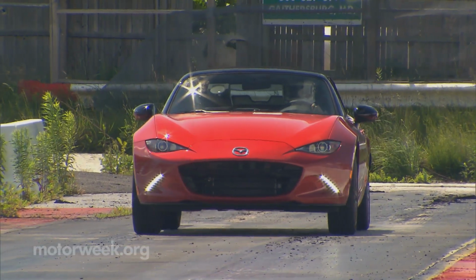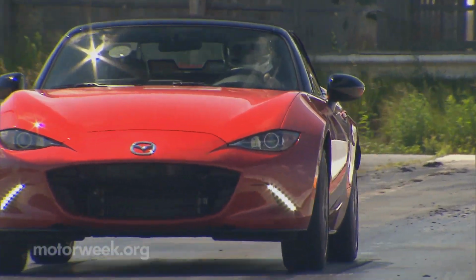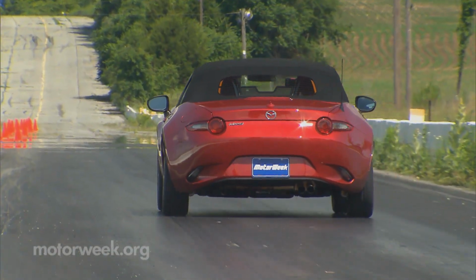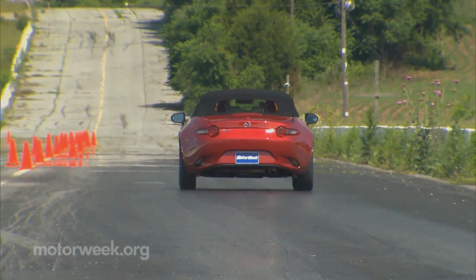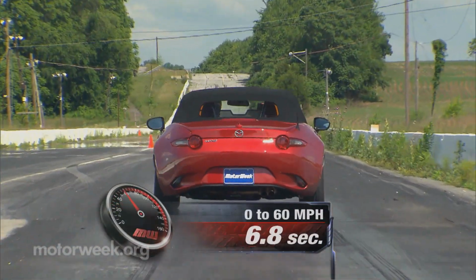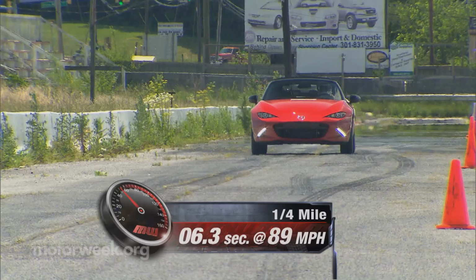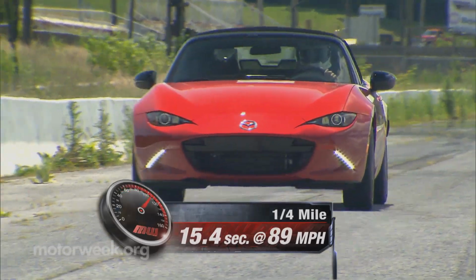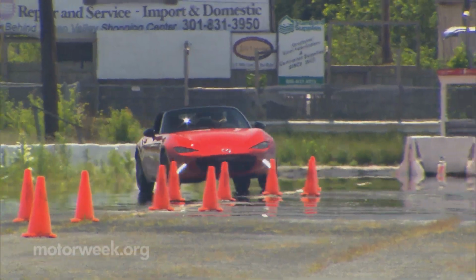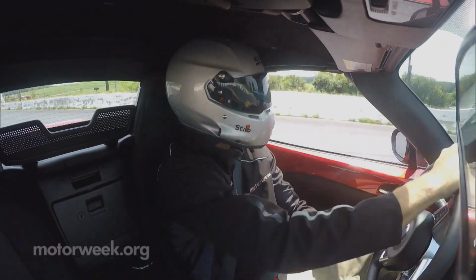At our test track, the MX-5 hops off the line better than ever. And while it's easy to pine for more power, we're actually quite happy with the engine's output. It took 6.8 seconds to reach 60 on a slick track and 15.4 to complete the quarter at 89 miles per hour.